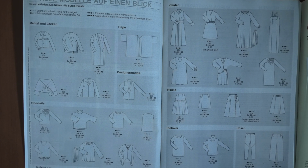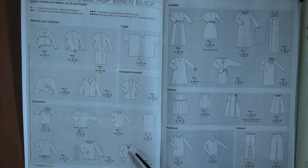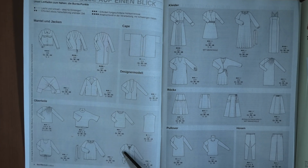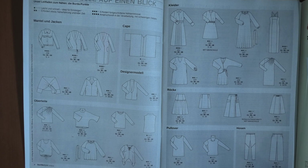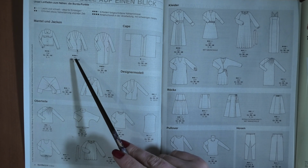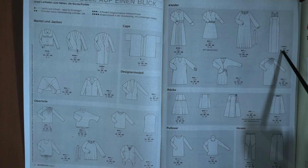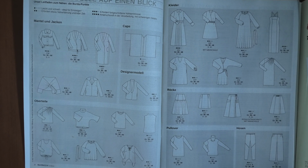I don't know what to say about this issue. I think this is a nice blouse, although I really don't know how I should work with these rounded darts. With the exception of this jacket, I don't think I'm going to make anything, and there is nothing really exciting about this issue. I have the feeling that this is a really old pattern from a really old Burda.